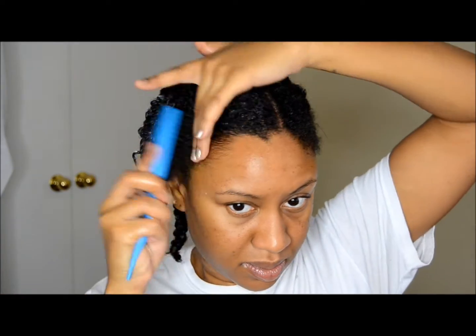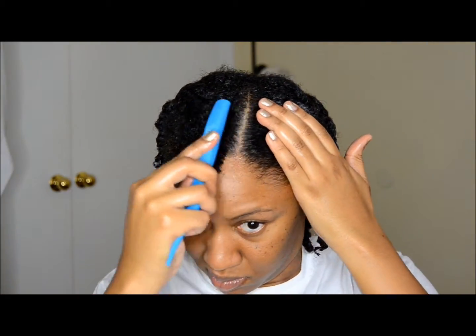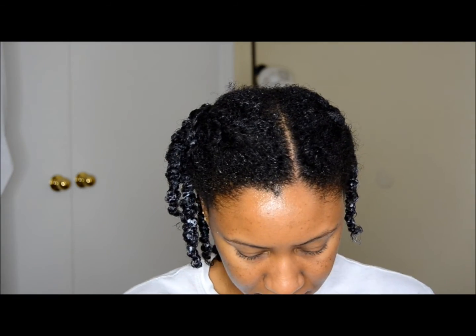I make sure I use this every day and every night because I take a washcloth against my edges every night because I use a heavy edge control. So I wash them off and use black Jamaican castor oil every time. Just protect those edges while you have them.